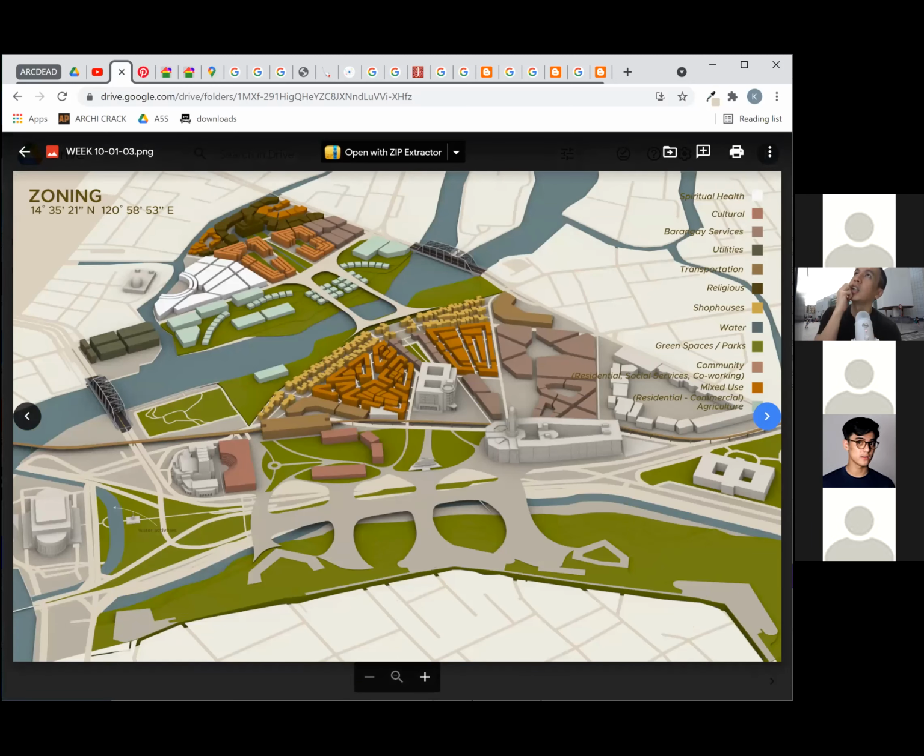Laki naman ng barangay services, no? All of it are barangay services? This one, sir. Yeah. Sir, because like we previously stated, we'll be moving some of the barangay services out of the Manila City Hall. And then aside from it being barangay services, we also included co-working spaces in that area. Because imagine the size of this Manila City Hall, and then you even have barangay services on the other side.